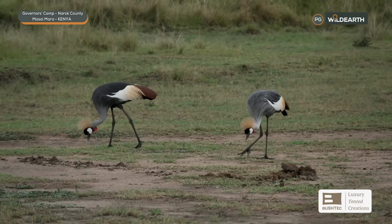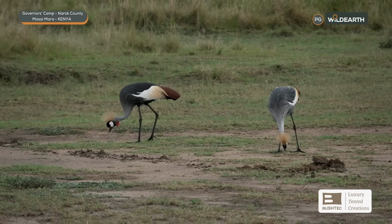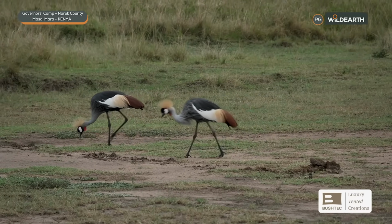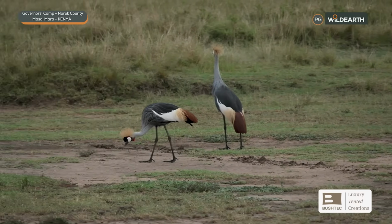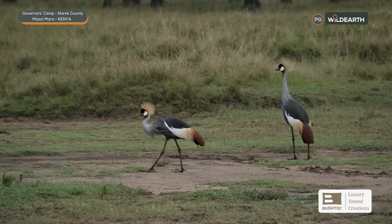Very monogamous birds, always seeing a male and a female together. Now, these birds have been here because of the rains. They have not been here for quite some time, but the short rains have brought so many birds, and mainly these cranes, grey crowned cranes.